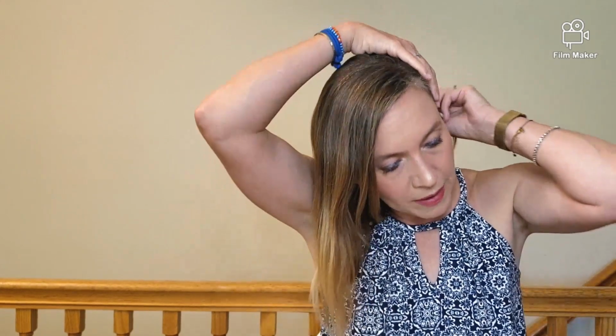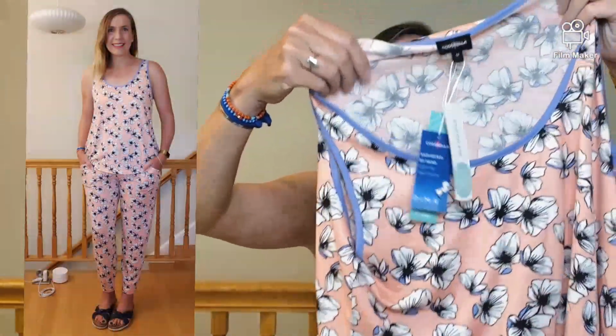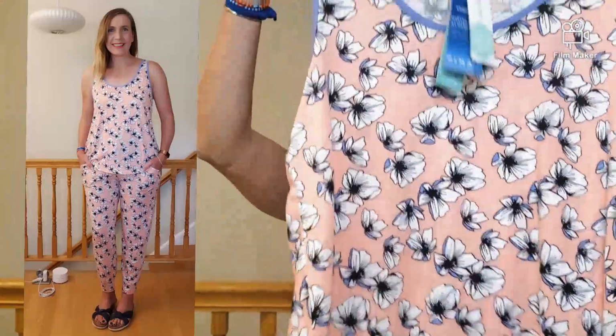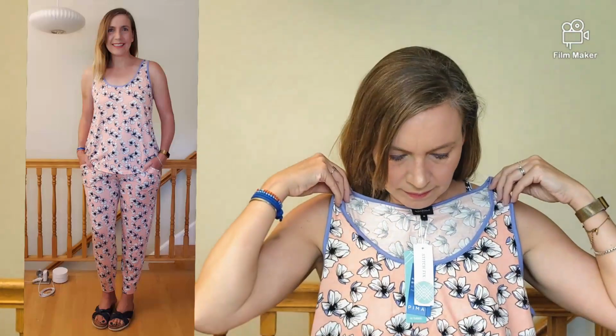The next one is the Cosabella Cami and Jogger set. This is pink, size medium. This is $78. So this is my splurge, and it is super cute. It is a super soft material. I'm pretty sure there's probably a modal in here. Beautiful print. It fits beautifully. And it has pockets, so I'm really excited by that.